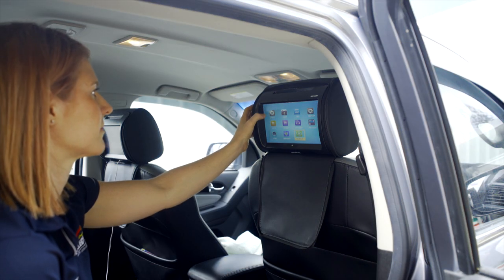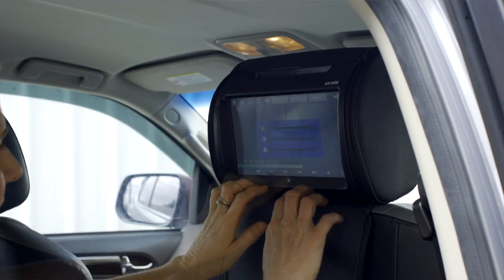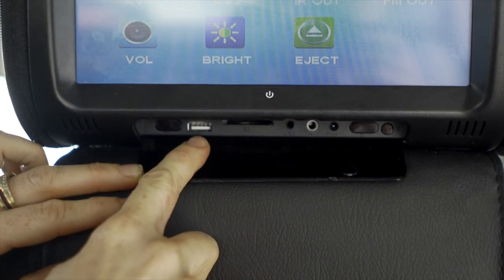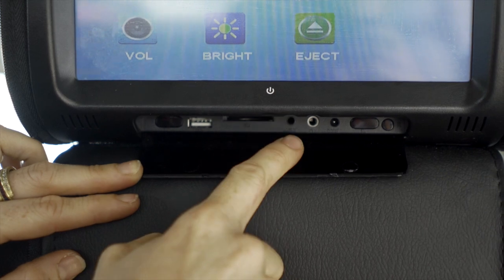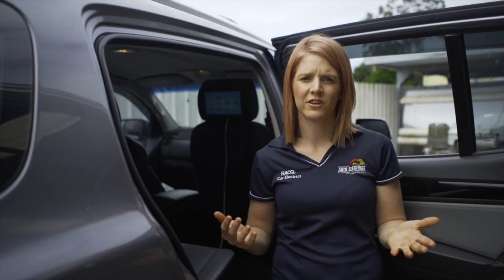Some of the other features include a touch screen, removable monitor covers, and a multi-channel FM modulator to reproduce the unit's audio through the vehicle's sound system. Another great thing about this product is the DVD headrests are suitable for a huge range of vehicles.